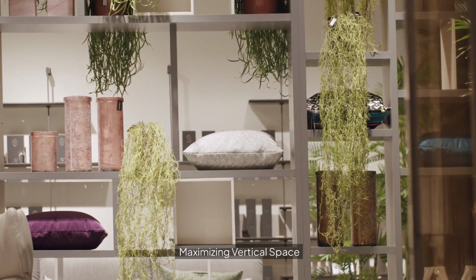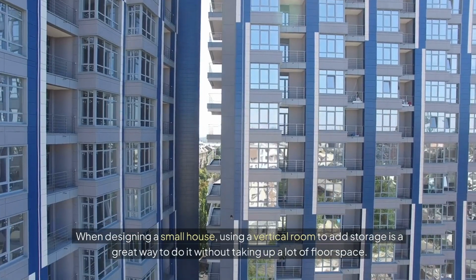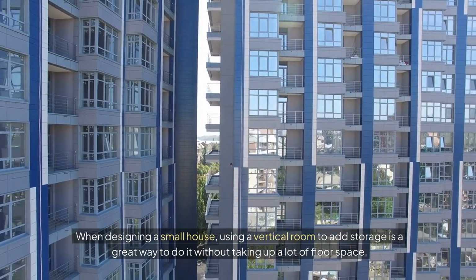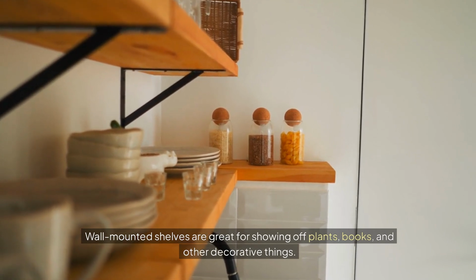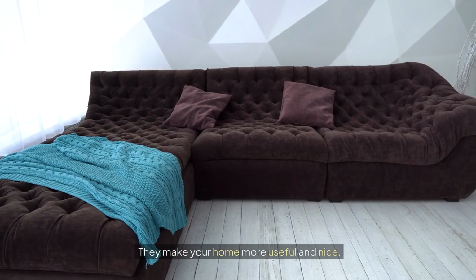Maximizing vertical space. When designing a small house, using vertical room to add storage is a great way to do it without taking up a lot of floor space. Wall-mounted shelves are great for showing off plants, books, and other decorative things. They make your home more useful and nice.